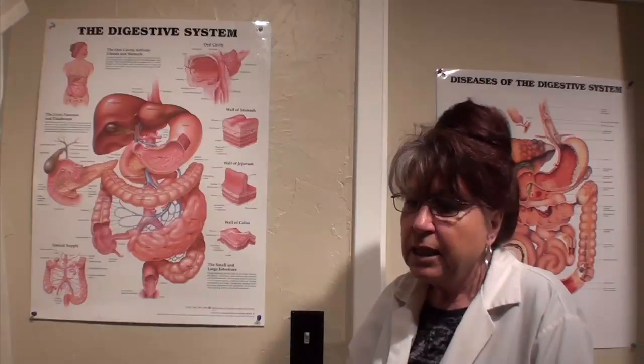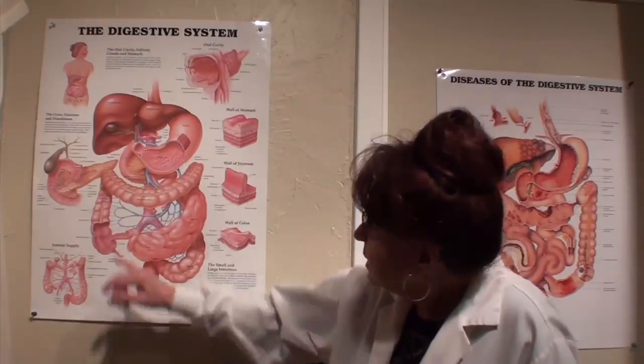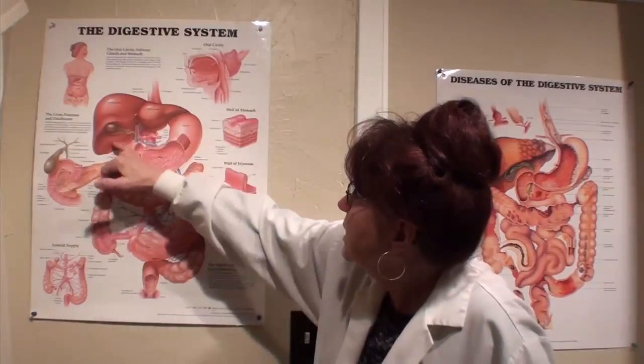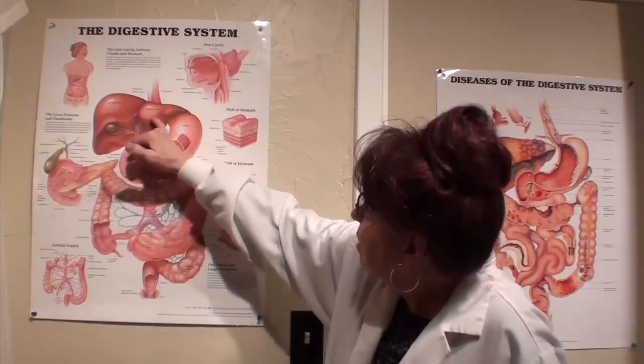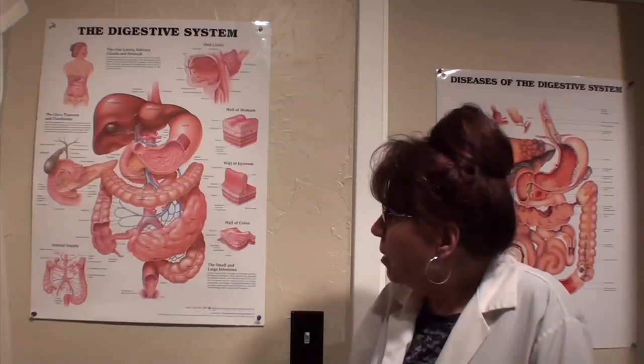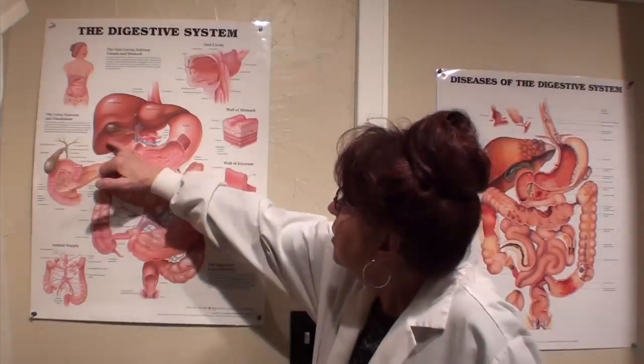The total cleanse. When we do a total cleanse, it actually does a cleanse of the liver and gallbladder. Many times you can see little gallstones, iridescent gallstones coming through the stool, having passed through very comfortably and very easily. It can also reverse hormones.